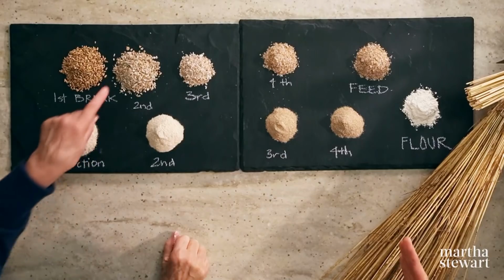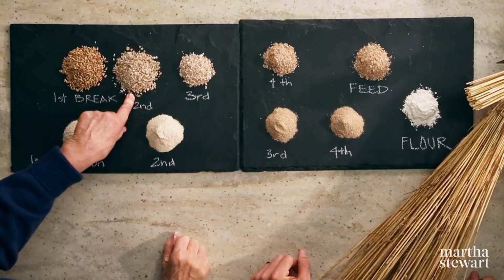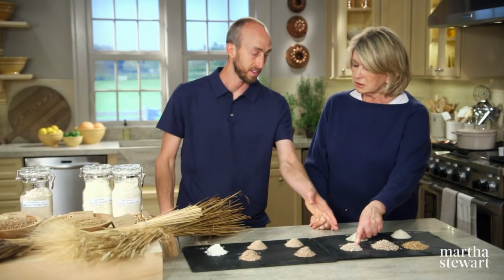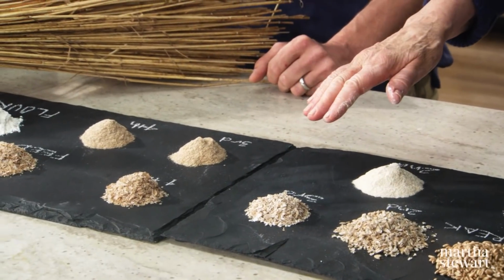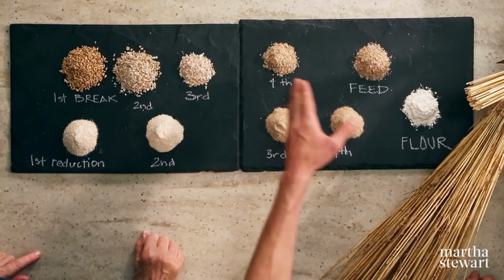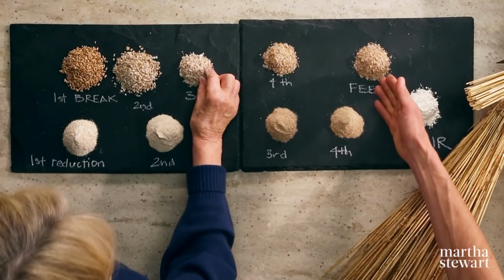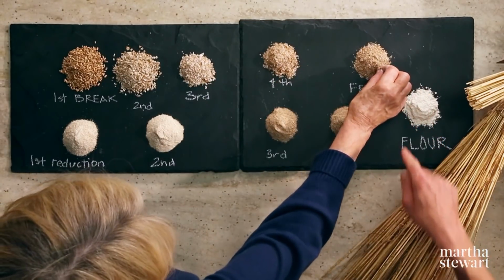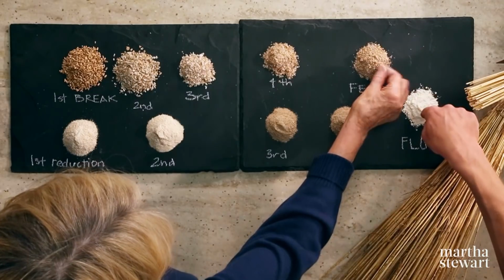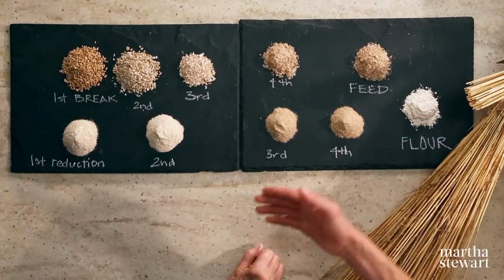Oh, I see. And that's what comes out from the first? Yep, the first pass. And then? That would be the second or third pass here. So this has the bran, it has everything with it. Yes, you can see as we're going along here, the progression. This is turning into just all bran, and you can see the product is getting darker here. So this is the feed, and we're taking off the white starch out of the grain kernel itself.